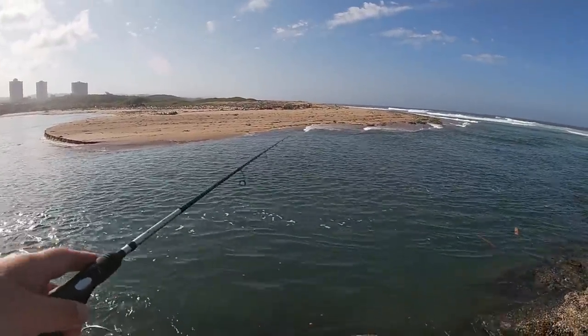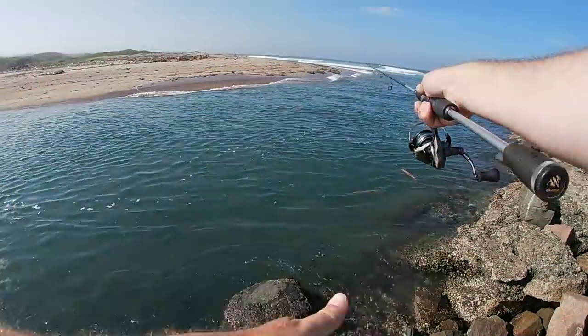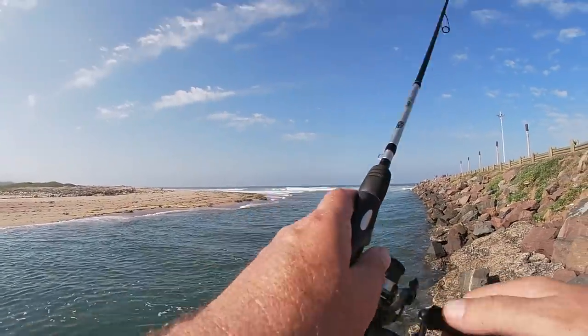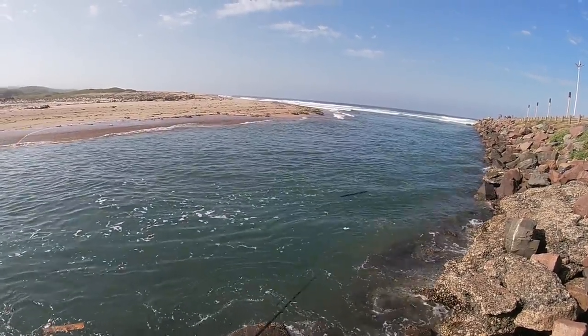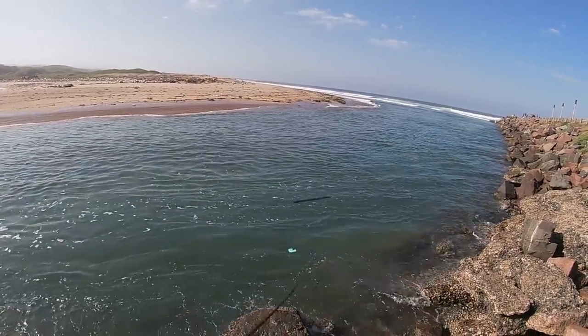So, see them all up and down here. Got some mullet here too. Oh, unfortunately, that's perfect at the moment. Any garrick or anything will be in here. So it's going to be it.